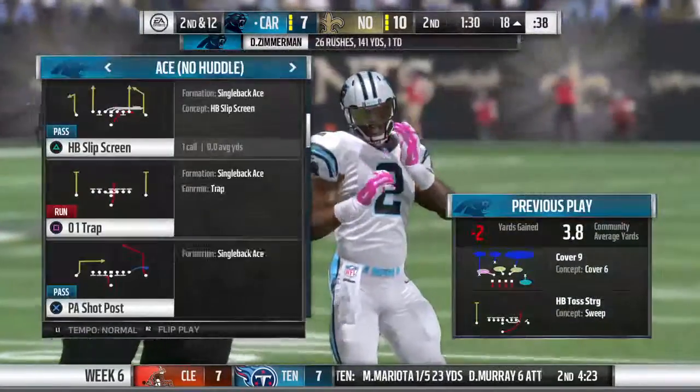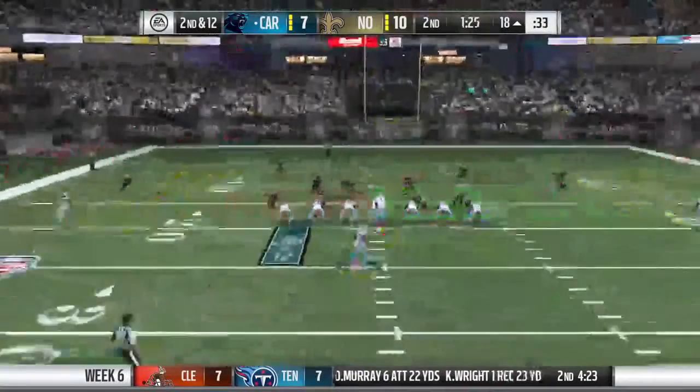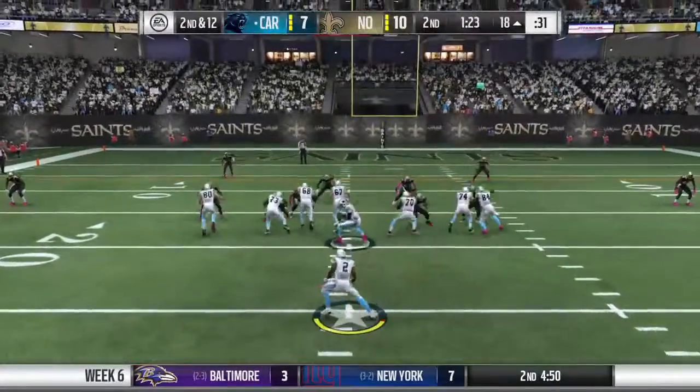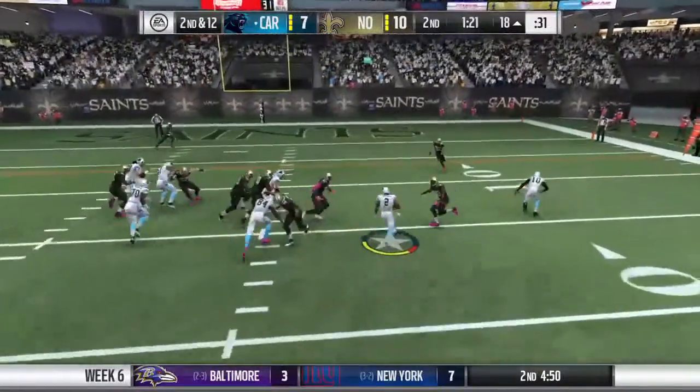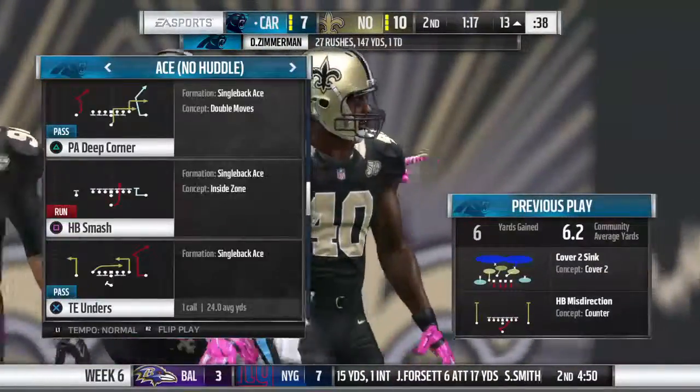Being knocked back to the 18. That's going to go as a loss of 2, and it'll be second down. And now it looks like they're going to be in the hurry-up. And they'll go with a ground attack here. And he's going to fight his way forward here for a modest gain. So they get half of what they needed. It'll be 3rd and 6 upcoming.